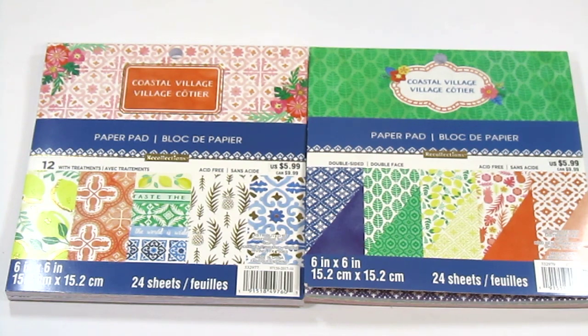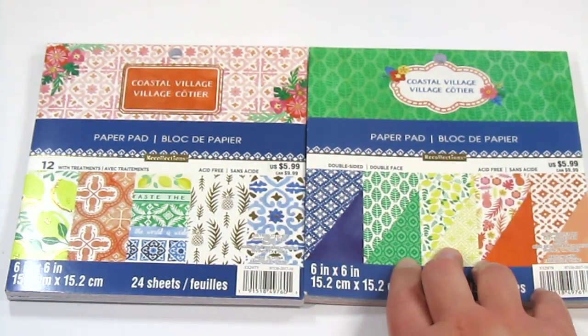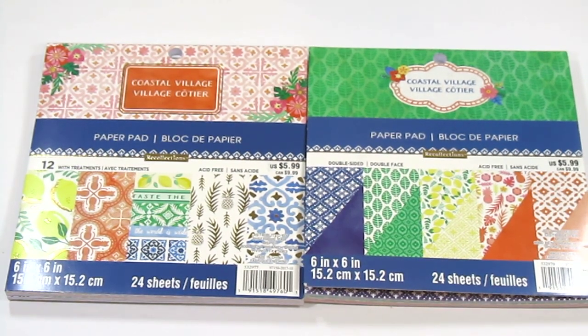So I got two each of these paper pads. This one is single-sided and this one is double-sided. There was also an embossed pad that I ended up putting back. And again, flip-throughs will be at the end.